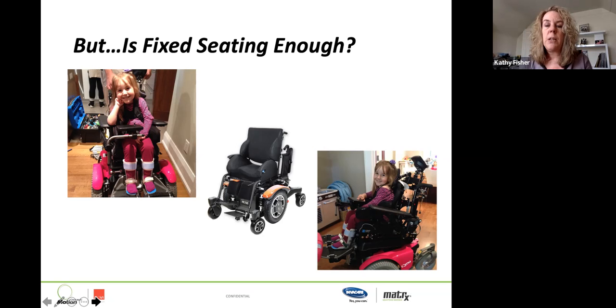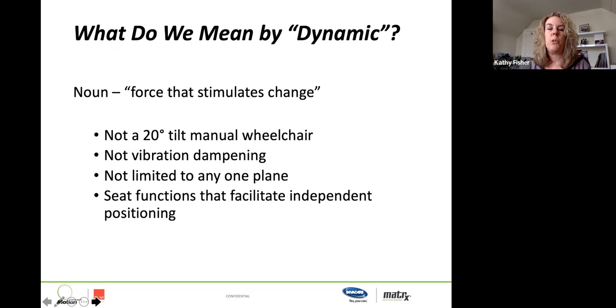So again, we need to think about the seating and the power positioning as one system, and how does somebody move and how do you provide that stability for them to be able to move. So before we go any further, again, we want to clarify the term dynamic.